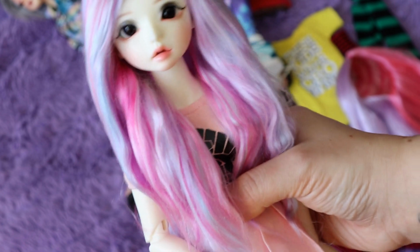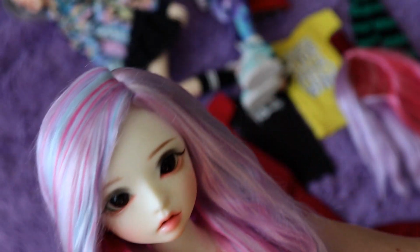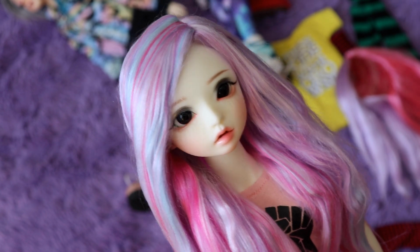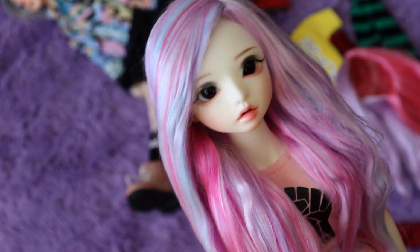Quick shout out and thank you to Jessie. Everything is beautiful. I am shook by these wigs, how soft they are, and those flexible caps, chef's kiss, amazing. I can't wait to get my girls in these clothes.